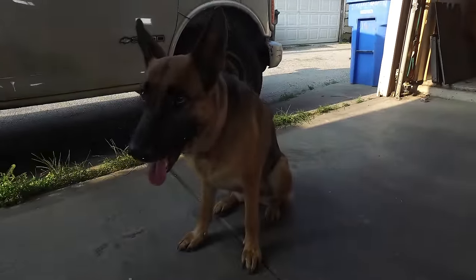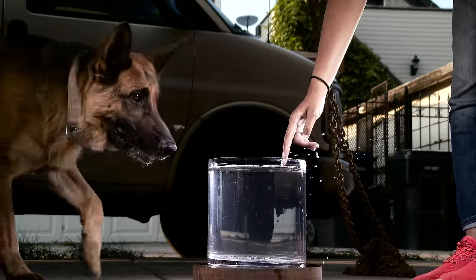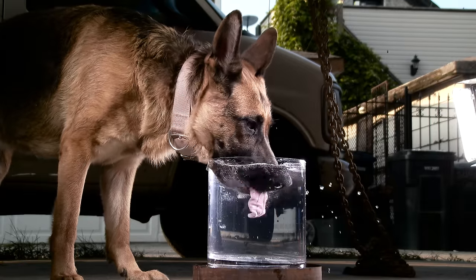And the first thing that I need is a dog. And I just happen to have a German Shepherd right here. Her name is April. And April drinks water in a special sort of way.